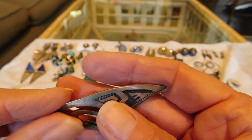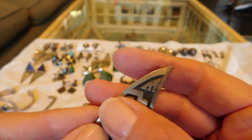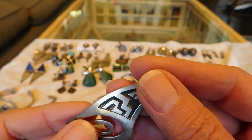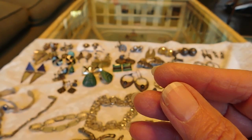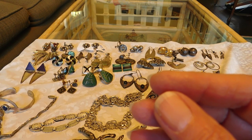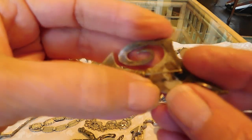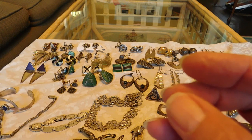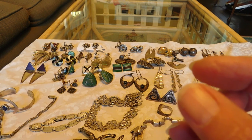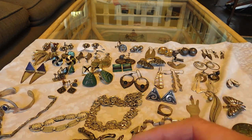It's got an oxidized black engraving, I guess you might call that. And marks. Well, it's really dirty on the back. So it looks like there might be a mark right there. But I'm going to have to clean it before I can see what's there. It looks like there's something that looks like a bow tie. Okay, jewelry's out on that one.